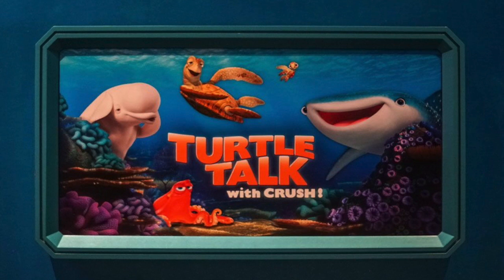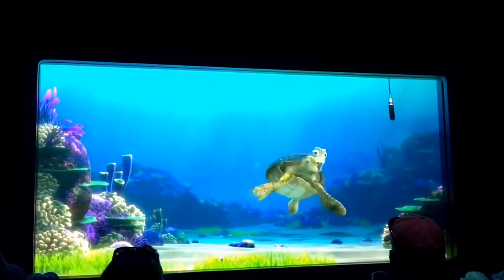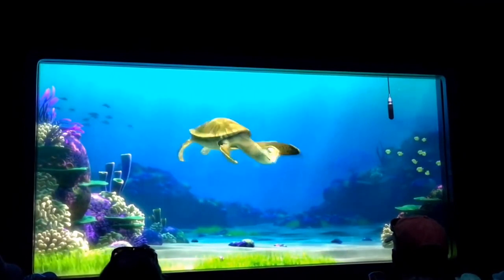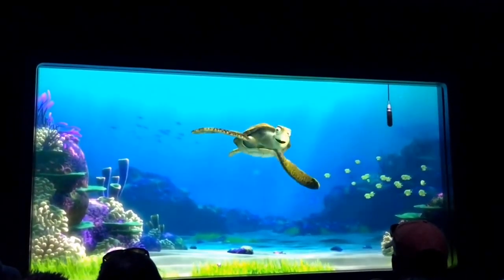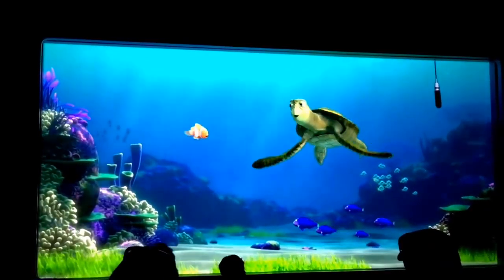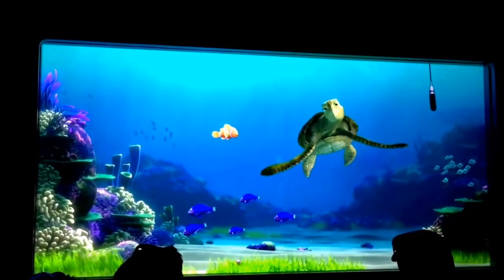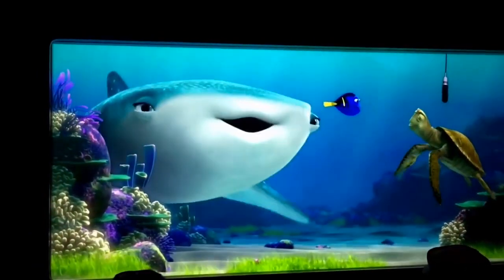Another attraction based in the same pavilion is Turtle Talk with Crush, an interactive show starring Crush the sea turtle, who is also from the Finding Nemo franchise. It is a really popular show with the kids, and it consists of an improvisational, real-time conversation with the audience. Similar to the Monsters Inc. Laugh Floor in Magic Kingdom, the animated characters interact with the audience and it is especially exciting for the kids.